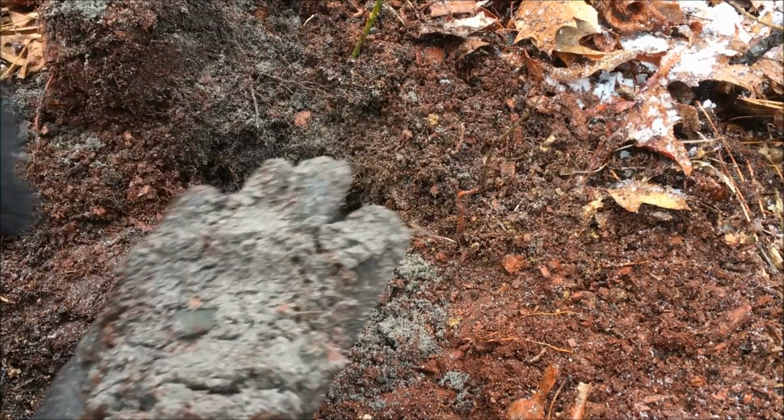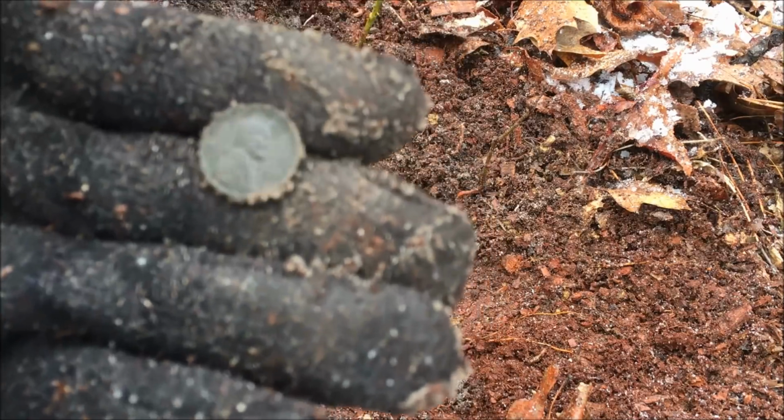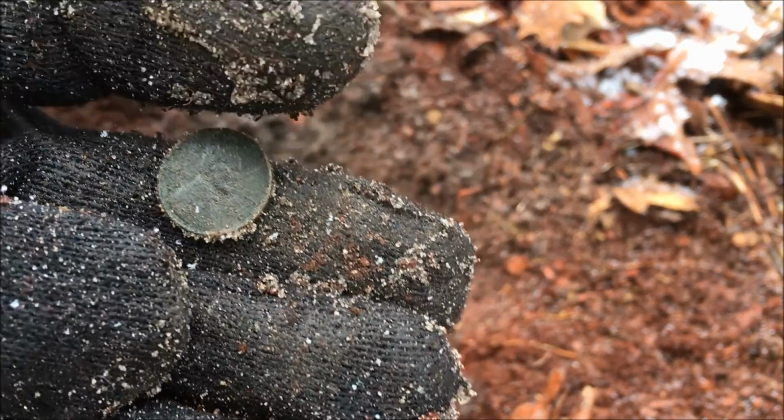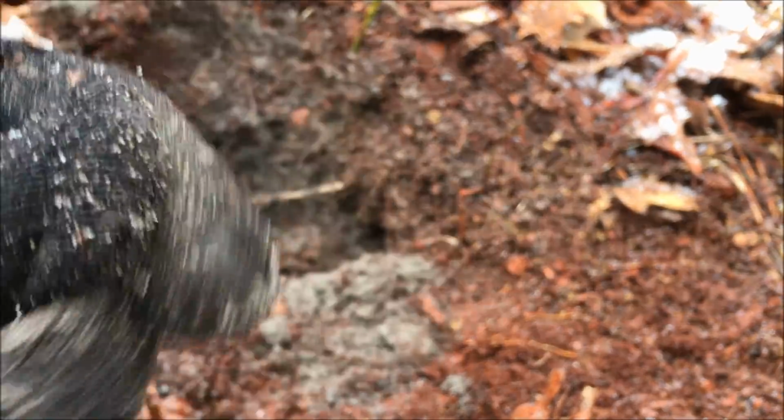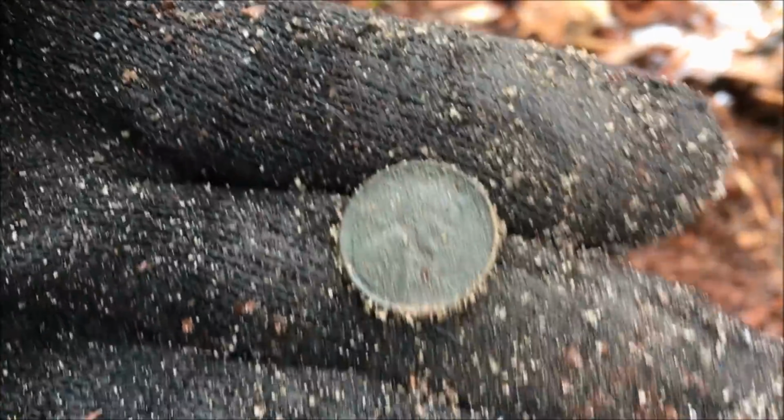It's a coin. I thought it was going to be a coin. And it's going to be a Lincoln. It's probably going to be a Wheatie. Yep, it's a Wheatie. It's all wet and muddy out today, so I'm not going to be able to get a year off of it, but you heard it.